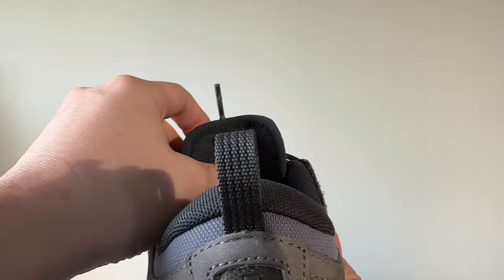So this is a woman's 9, men's 8. Hokas, in my opinion, fit a little bit more roomy than your traditional footwear like Nikes and stuff like that. So this 8 fits me pretty well. I wear an 8.5 sometimes in some shoes, so an 8 fit great. Now for the high top. The high top, I'd recommend the same thing because it's essentially just a high top version of it.